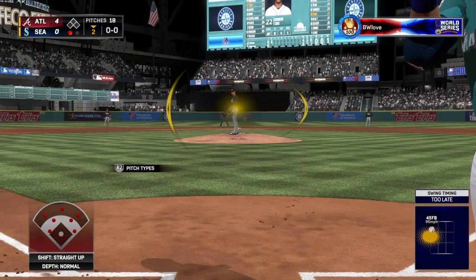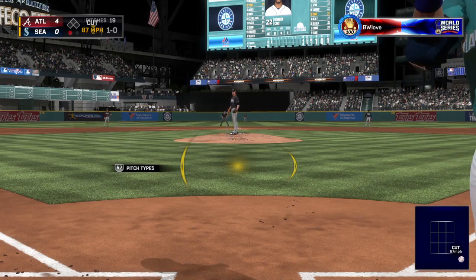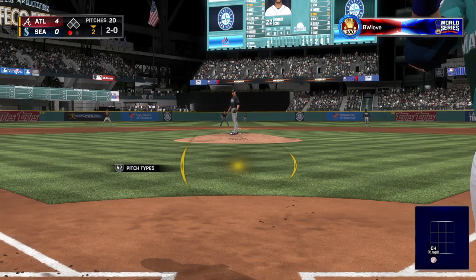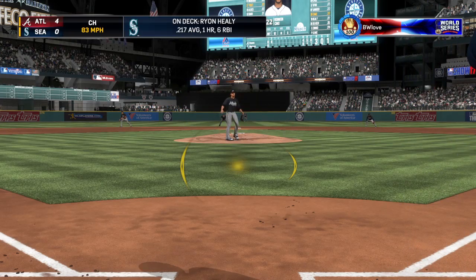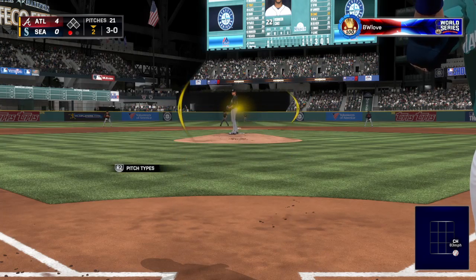Here comes the second baseman, Robinson Cano. And he's definitely off to a fast start in the early part of the season. And he takes ball 1. Here it comes, 1-0. And the changeup is way low that time. Too tight with that one. 3-0. Ryan Healy will be next.